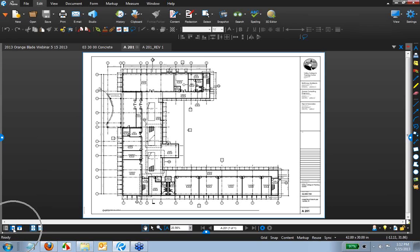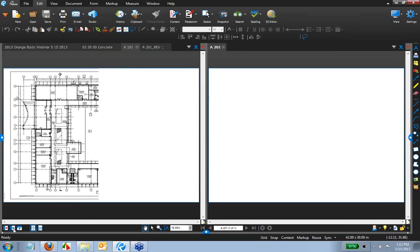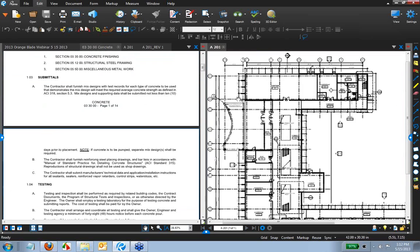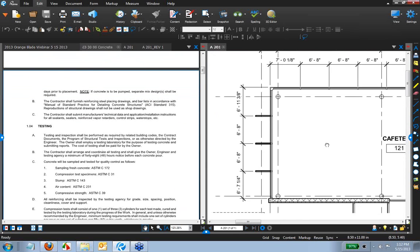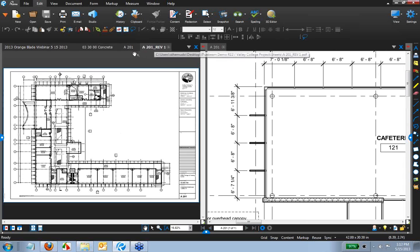To do that in Revu, you can use this feature called split screen. That's this icon on the bottom left of the interface. As I click that, I'm splitting my screen vertically. Then I can select my specifications on one screen and look at my plan on the right screen. This is super handy, again, to have those specifications available right here at your fingertips while you're looking at the plan itself.